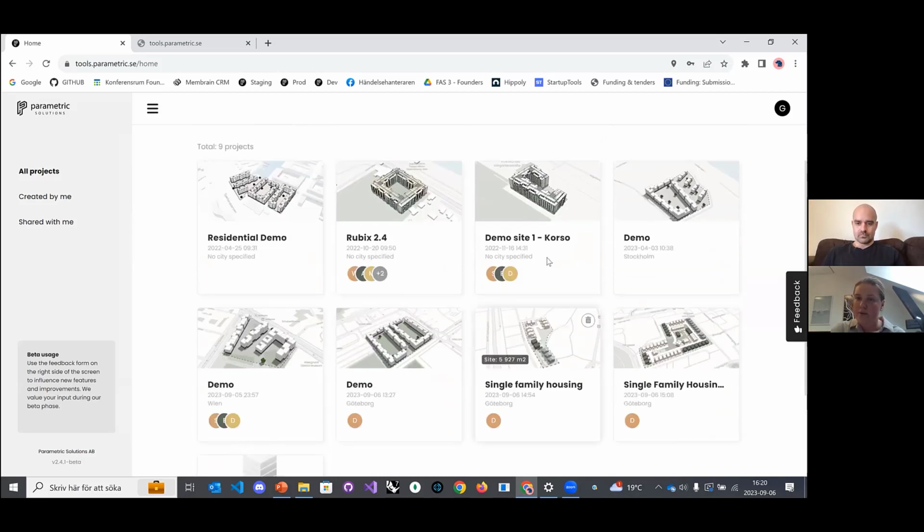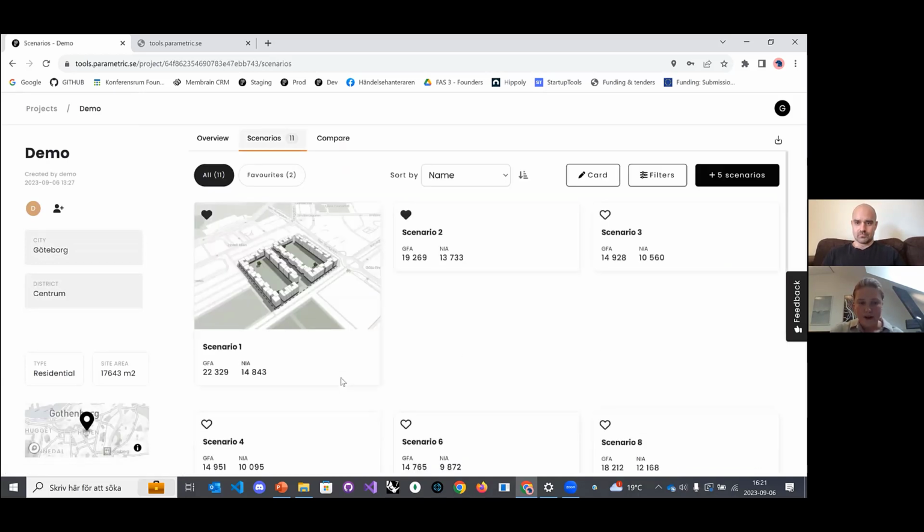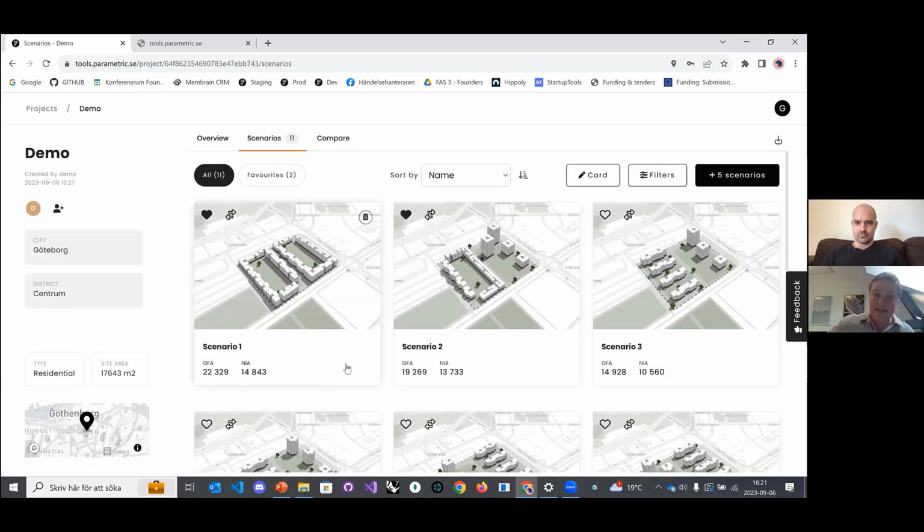But meanwhile we're waiting, just to show you the principle, we can look at this one. So when you have your study ready, you will be presented with generated scenarios. And what we mean by a scenario is that we have a picture of the buildings on the site. We have some different KPIs. In this case, we have gross floor area and net internal area.